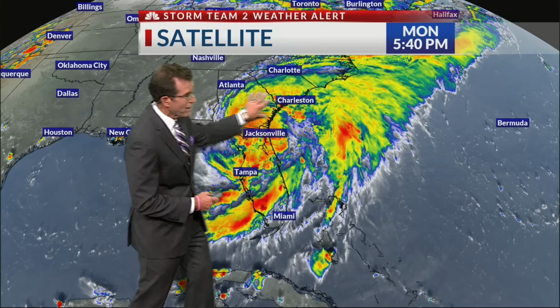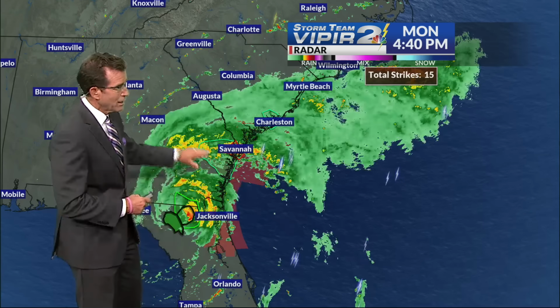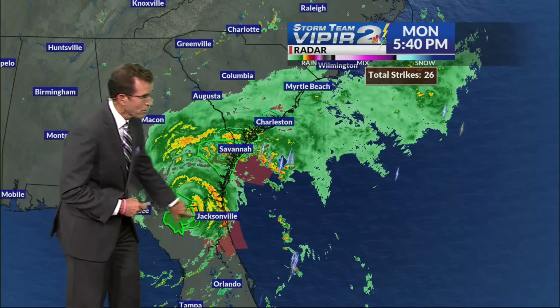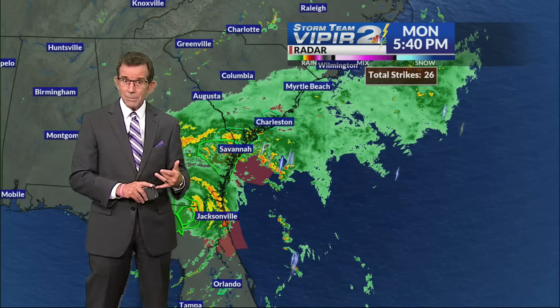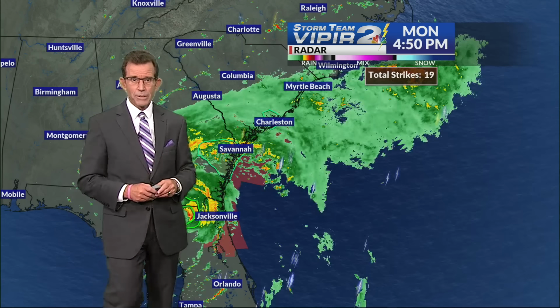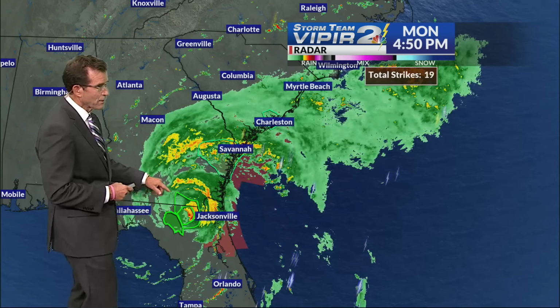So here's a look at our enhanced infrared satellite. You get a picture of what it looks like in terms of some of the higher, colder cloud tops. Here's a look at Storm Team 2 Live Viper. Clearly you can see the center of circulation. In case you missed it, it did make landfall as a Category 1 hurricane, about 80-mile-per-hour winds under the Big Bend area in Florida about 7 o'clock this morning.